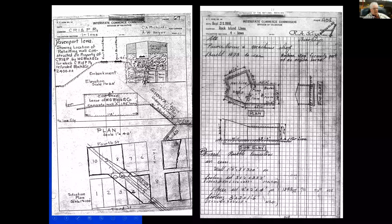Yeah, that'd be great. So over on this side here, this is again Rock Island. This is at Brooklyn, Iowa. This is a powerhouse and machine shop. We've got the basic concrete, the outline of the foundation and then the roof elevations here. Rubble and limestone, it looks like it says.